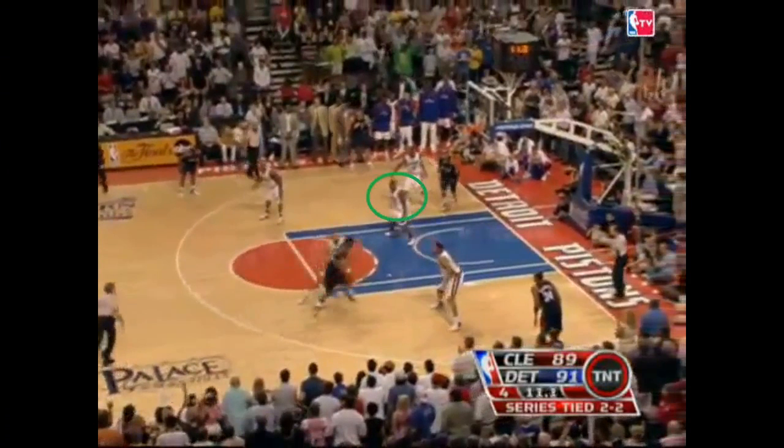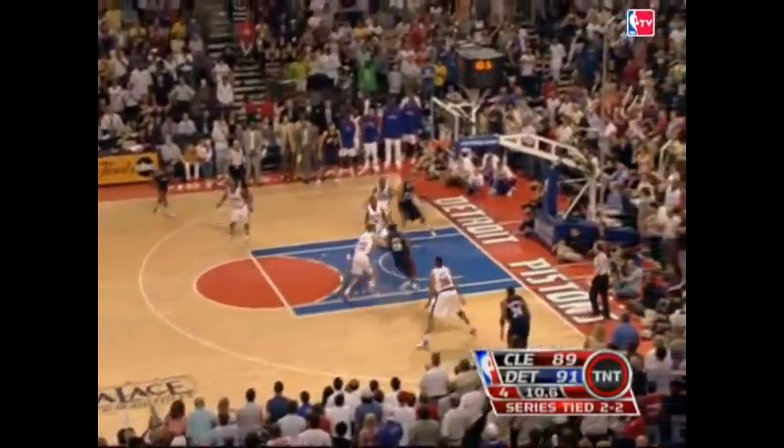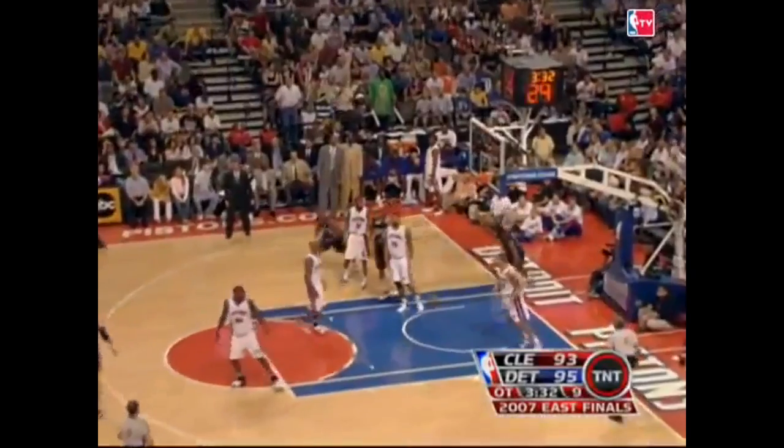Here Prince does a great job keeping LeBron out of the middle, but that's Lindsey Hunter who needs to step up to take a charge. He doesn't, and once again LeBron gets a dunk. And here, a beautiful back cut by LeBron gets a dunk.